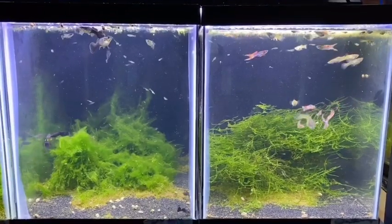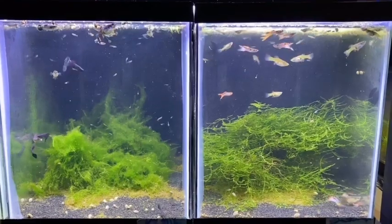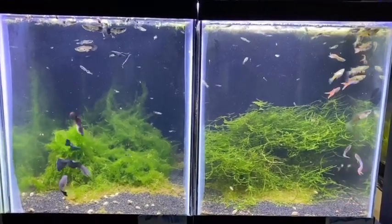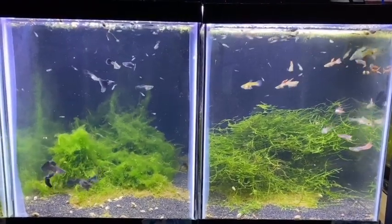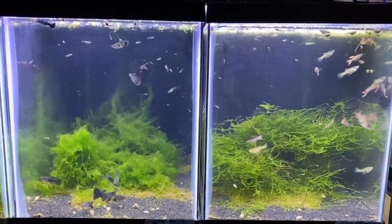So we just fed everybody on this rack, but I just wanted to take a quick moment to show you a couple tanks that are really thriving right now. On the left, we have our black Moscow guppies, and on the right, we have some Japan blue-red double sword endlers. And as you can see, the populations are just exploding.